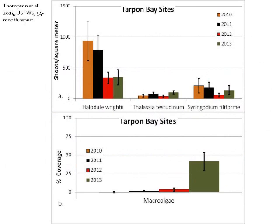Just to illustrate, this is Halodule in the Tarpon Bay sites, and you can see the colors. Each color is a different year. Actually, this is all 3 species. You can see the decrease in Halodule. Thalassia is more or less stable, and Syringodium more or less stable. But then there's been a dramatic increase since 2010 in macroalgae.